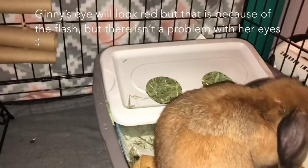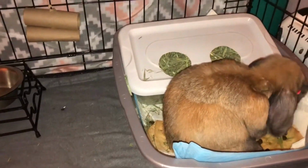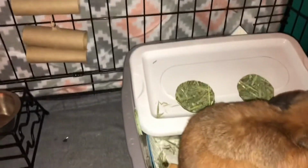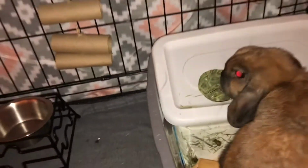Next, we have Ginny over here. She's grooming herself, but she just has a litter box and her hay box. I did make this hay box myself. It is supposed to be hanging. I haven't got to that yet because I just moved her in 3 days ago.